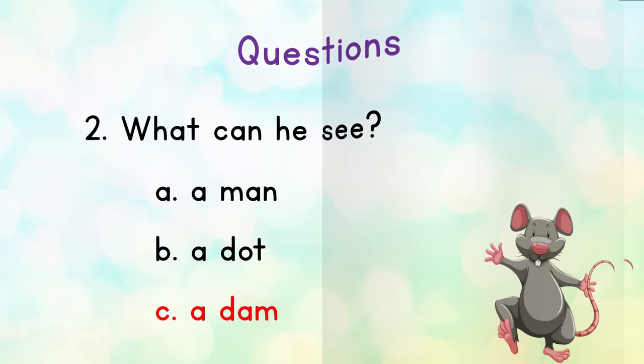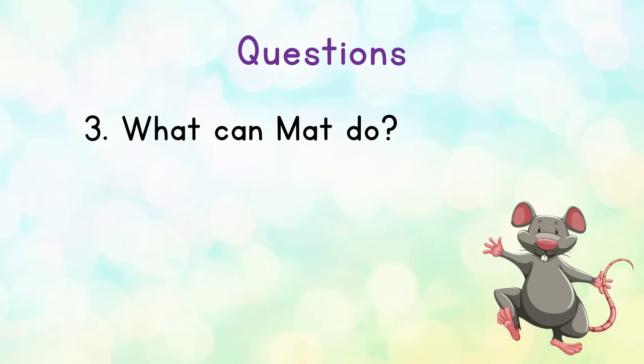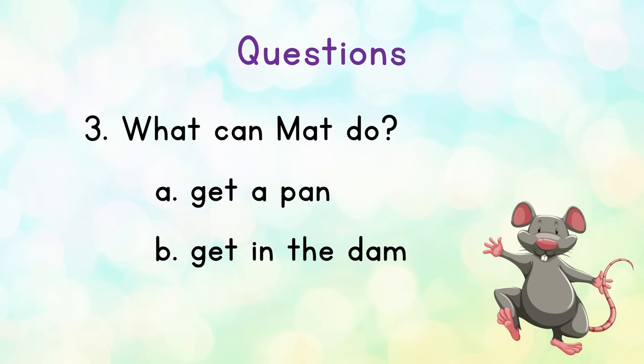What can Matt do? A. Get a pan. B. Get in the dam. C. Sit in a pot. What is the answer? B. Get in the dam.